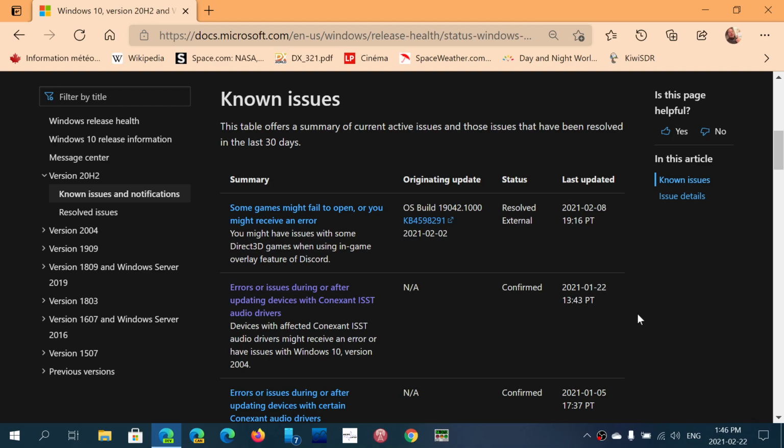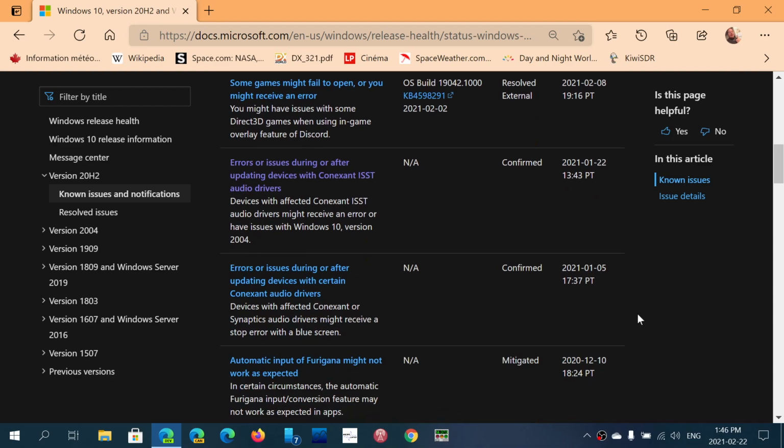So I don't know. Right now, a lot of you are stuck at 1909 from what I see because of this. And we are getting into the month of March in a week. Your 1909 version is good until May for support, that is, Windows updates for security. It'd be sad if they don't fix this to have everybody move forward, honestly.